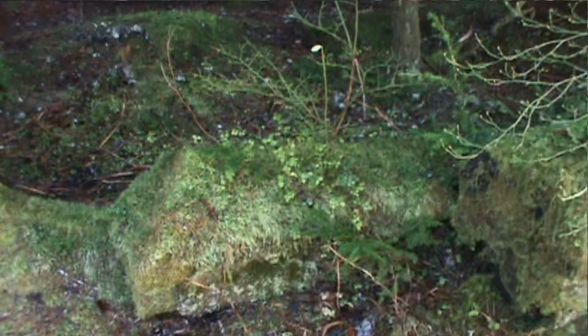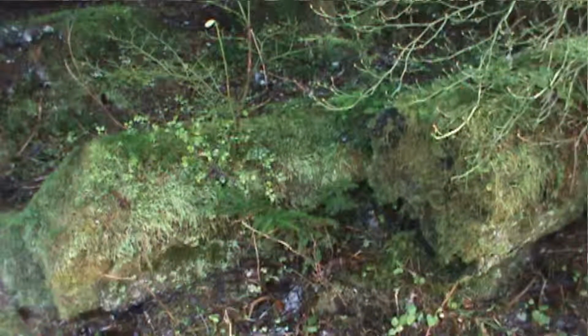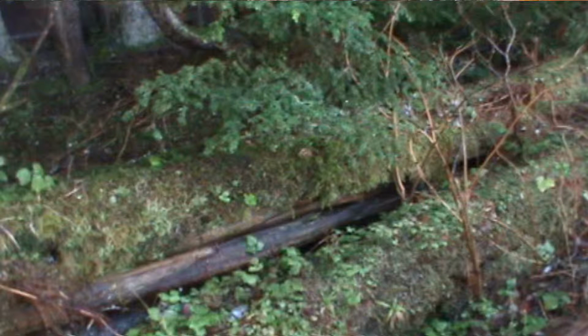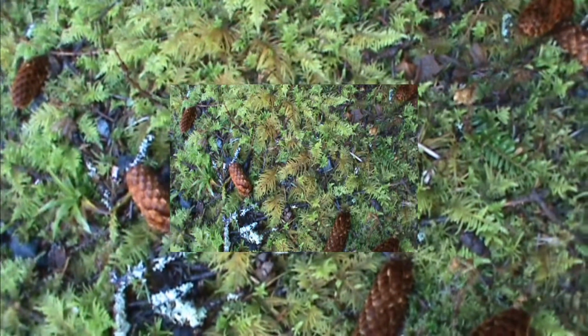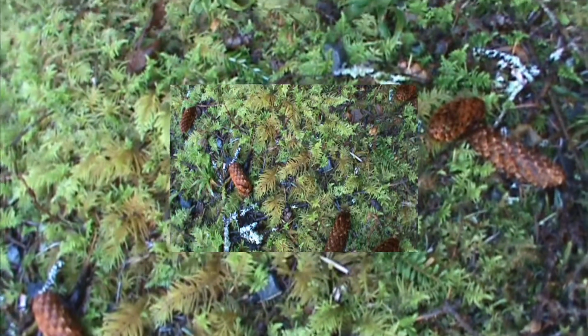Aside from mosses, even vascular plants will just grow out of the sides and all over wood. These logs were cut down who knows when, but this is what's become of them as the forest is just gradually taking them right over. These mosses are so large. They are exotic in a lot of ways.